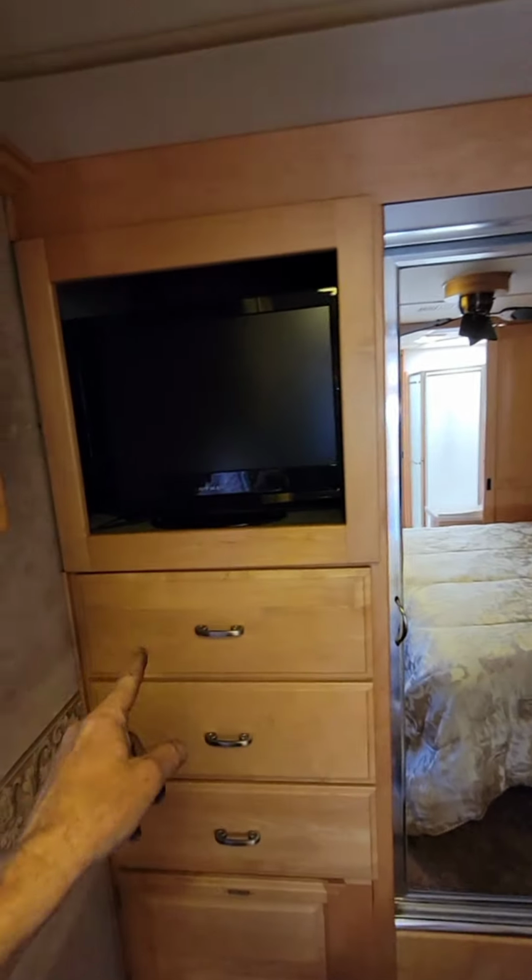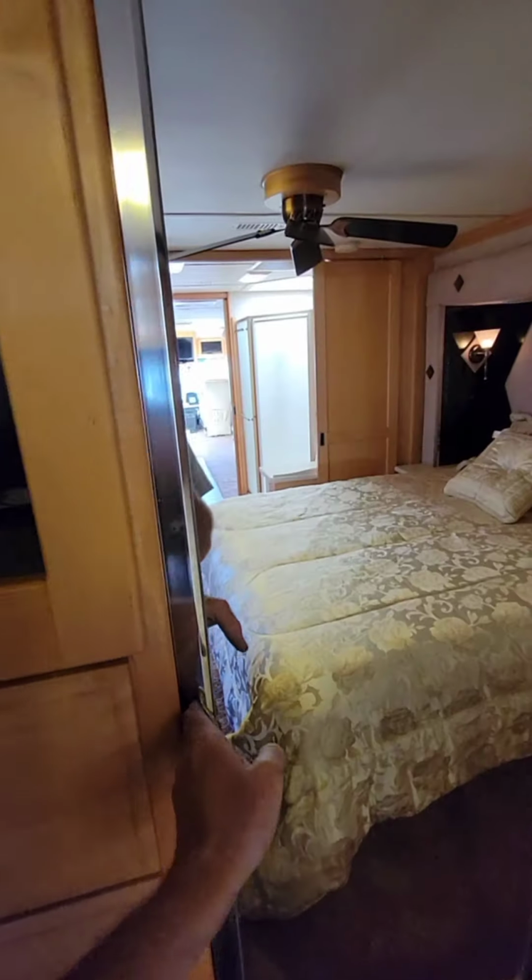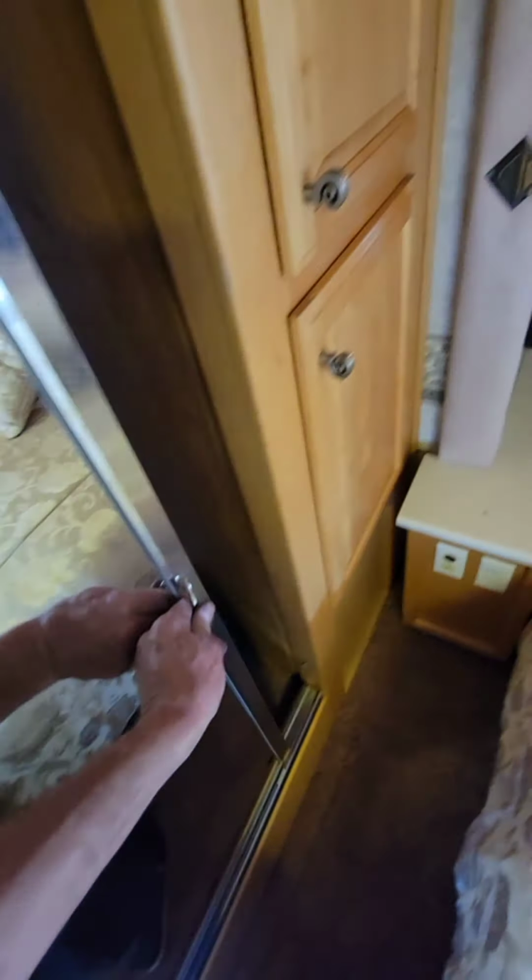The bedroom TV is in the cubby over on this side, but there's a latch right here that will allow it to open up. Double mirrored closet doors with cedar lined closet. And it looks like it has a central vacuum cleaner.